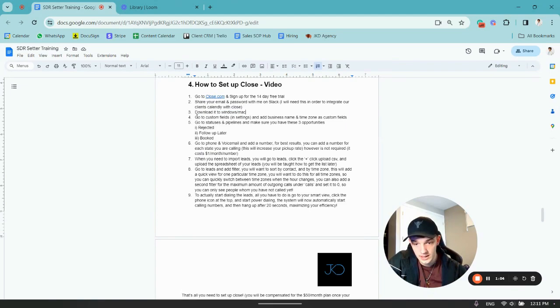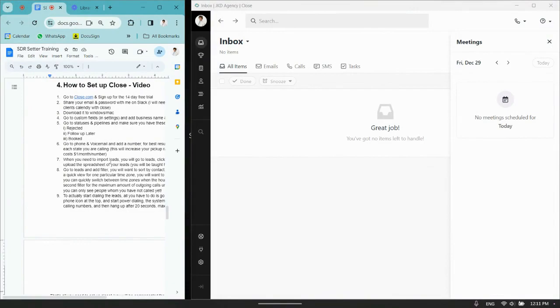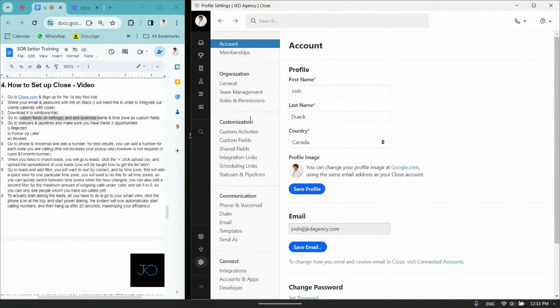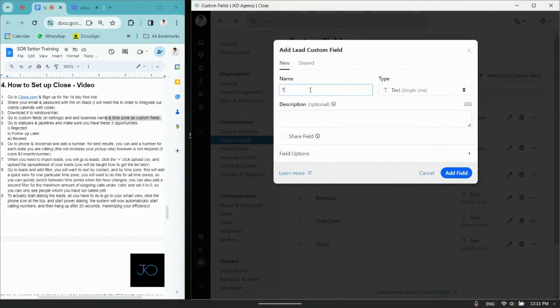Now we actually need to go to Close here. Okay, so I'm going to open this up here, right? And I'm going to make this smaller so I can see it. Okay, so the first thing we want to do is go to Custom Fields. It's in Settings. We're going to add Business Name and Time Zone as Custom Fields. Okay, so custom fields is right here. We need to add a new lead custom field, and we're going to call this time zone. Just call this time zone, and then we want to add field.